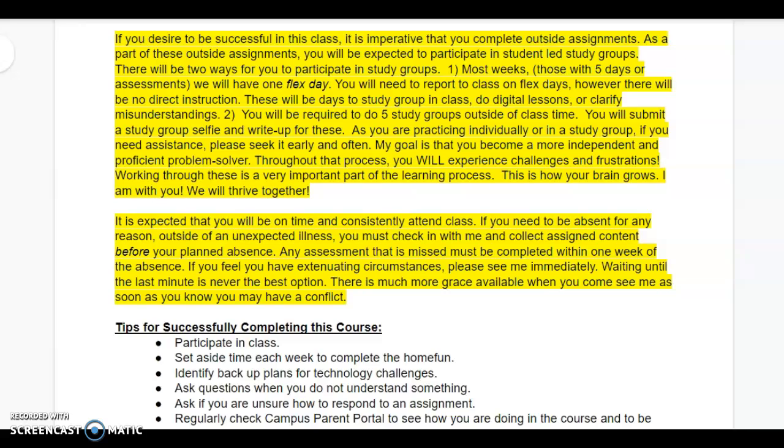One thing that I know, if you actually went to Pine Tech to take this class, you would not meet every week. So something that we're going to try new this year, we're going to have a flex day once a week. So you're going to need to report to class, but there will be no direct instruction. It'll be the day to take care of loose ends, to work with your study group, to ask me questions that you wouldn't be able to ask if we were having direct instruction time.